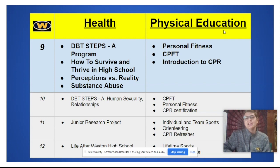And then in PE, we focus on personalizing fitness. We, of course, do the Connecticut Physical Fitness Test and prepare for that. And then there's also an introduction to CPR. And I'm not going to go through the other grades in depth, but you'll see in PE there's CPR certification in grade 10, then refreshers, and then a recertification in grade 12. There's an emphasis on lifetime sports in grade 12 and individual and team sports in grades like 10 and 11.